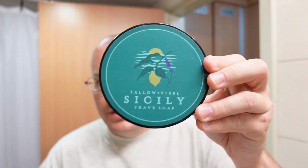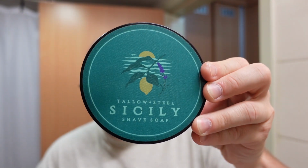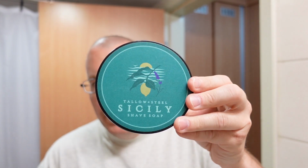Let's talk about the chosen one for the month of June. This one is Tallow and Steel, Sicily. And the theme for this month was it had to be a Mediterranean soap. This soap obviously won the coin toss against Moon Soap's Sorrento. Let's smell this.